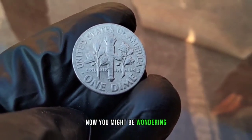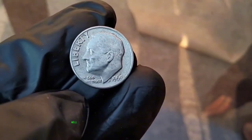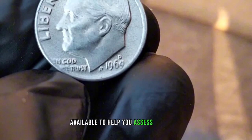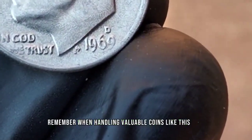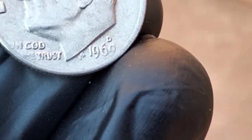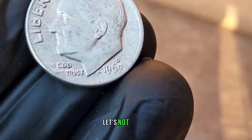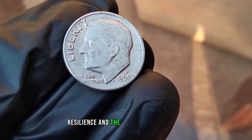Now, you might be wondering, how can you determine the value of your 1969 one dime coin? Well, there are various online resources and coin appraisal services available to help you assess its worth. Remember, when handling valuable coins like this dime, it's essential to use gloves to prevent any damage from oils or dirt on your hands. As we reflect on the significance of the 1969 one dime coin, let's not forget the stories it carries within its metal, stories of innovation, resilience, and the spirit of a generation.